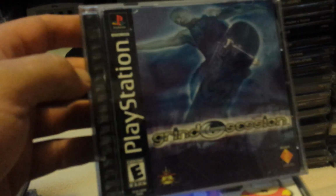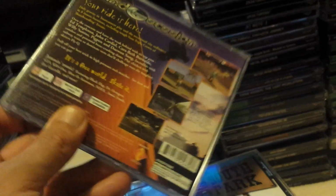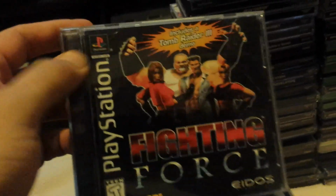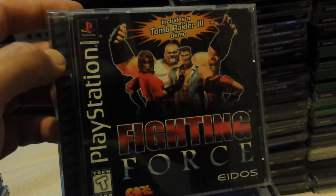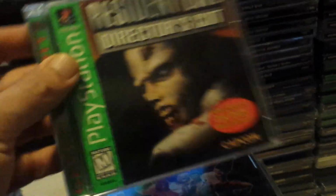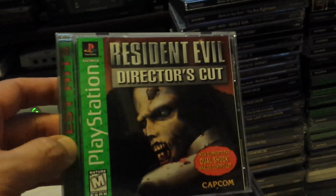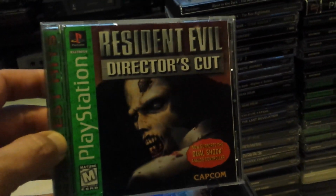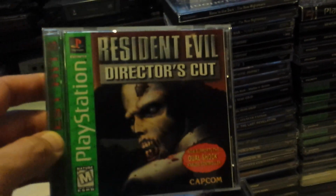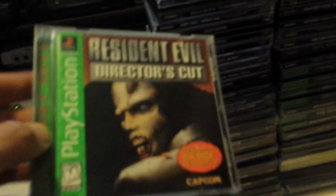Then we have a Grind Session. Minty Freshy. Next up is Fighting Force. It includes a Tomb Raider 3 demo. Who needs that? SCL Sauceden, my boy Hot Sauce. This is what I got right here. We were talking about Resident Evil titles the other day. I have Resident Evil Director's Cut. And then what does that say? Now supports the DualShock analog controller.